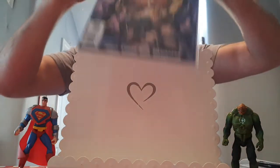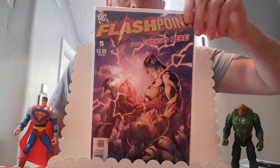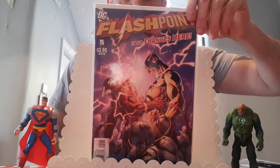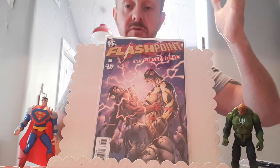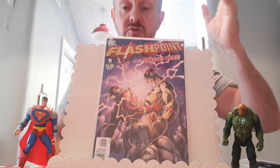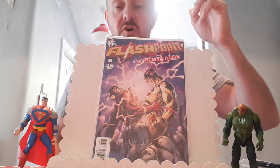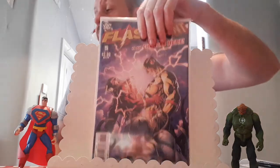This is Flashpoint issue number 5. And this is the first appearance of Pandora. So that is it, 1 to 5 now. My mini series is complete. And those 5 books together can sell upwards of £100 for the full set if in high grade. I think I could get close to 50 for my set.